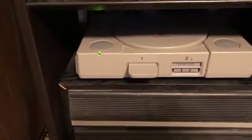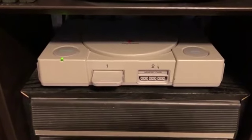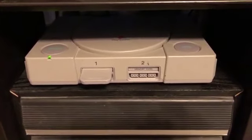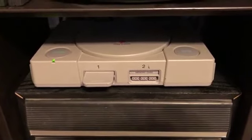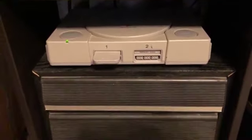I keep my PlayStation 1 set up, even though the PlayStation 2 plays PS1 games. That's because some games don't work with the PS2. Some PS1 games are incompatible. Like, there's an arcade collection, Arcade Party Pack, that doesn't work with the PS2.